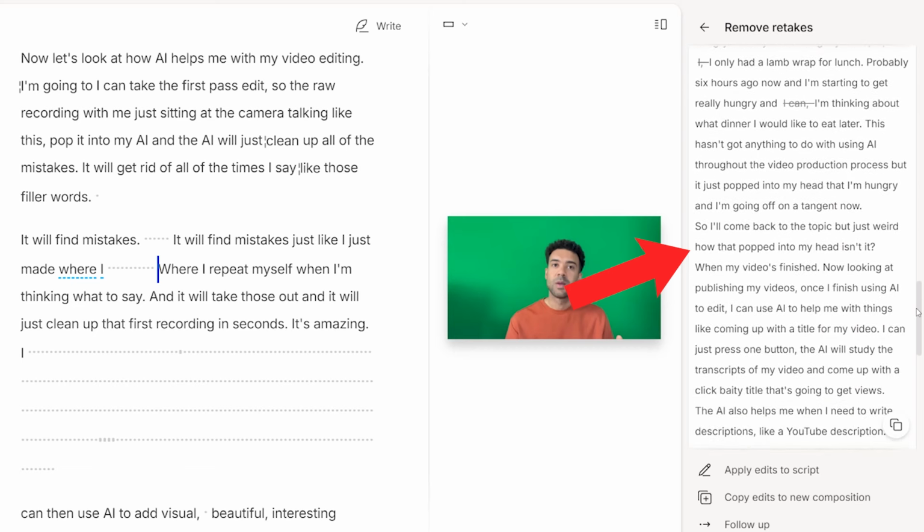Let's do that now. And look at that. That has tightened up my whole script in, what's that, 2 button clicks rather than having to do this all manually in the timeline in Adobe Premiere. So yeah, I got to give it to Descript. Those first automatic editing tools that I've tried out are solid.